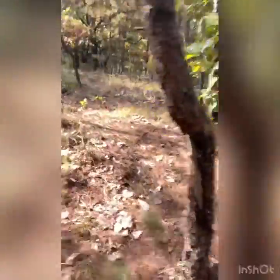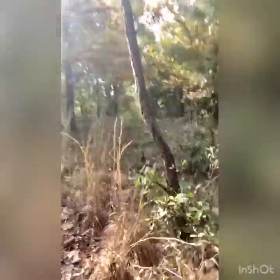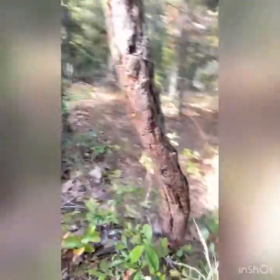The reason I put this mineral lick here is because up here you can see all the historical rubs on these pine trees. Pretty much every one of these pine trees up here has been rubbed.